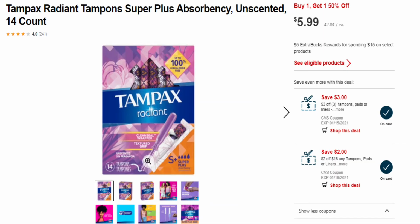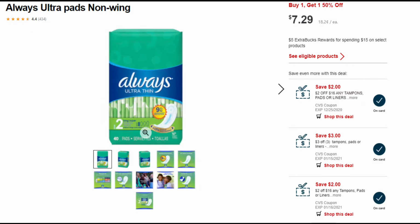Okay, this next deal we're going to look at is the Tampax tampons. They are buy one, get one 50% off. They are also spend $15, get a $5 extra care buck. And the same promotion is going for the Always pads as well. So let's go ahead and look at the math on this breakdown.